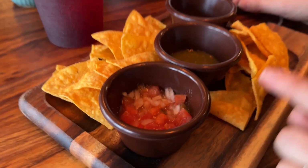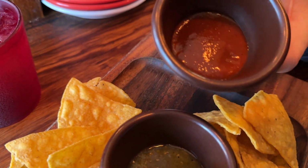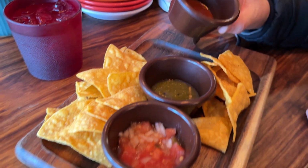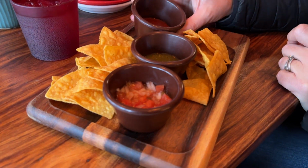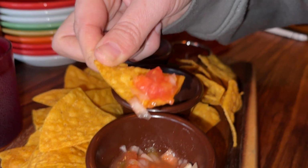I am so excited for chips and salsa. We have been here 3 weeks and I have missed salsa so much. Looks like there's a pico, a salsa verde, and this one kind of looks like ketchup, but it can't be, right? Sriracha kind of? Maybe it's like a Valentina. Oh yeah, like a hot sauce? Yeah, La Victoria. This looks so good. I'm so excited. It's like exactly what I've been wanting.